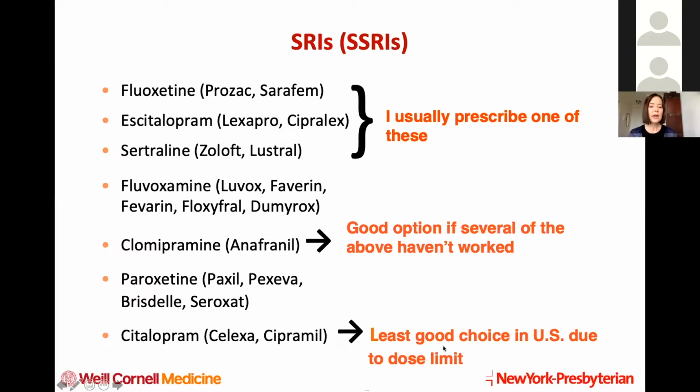But I think this, in the US, the dosing limit is fairly firm. It's pretty low, often too low for BDD, but it's okay because citalopram is very similar to escitalopram. They're almost the same medication, and we don't have that firmer dosing limit in the US for escitalopram, so we can use that one instead.